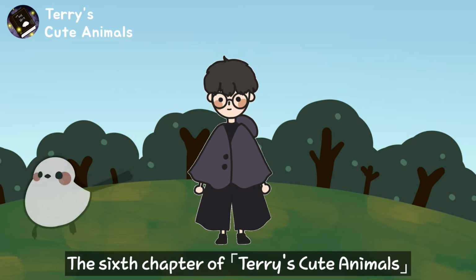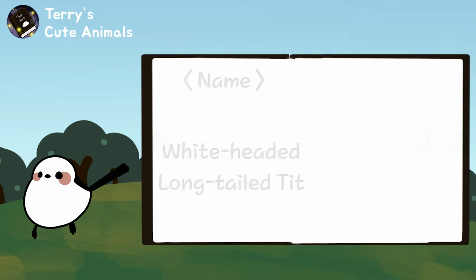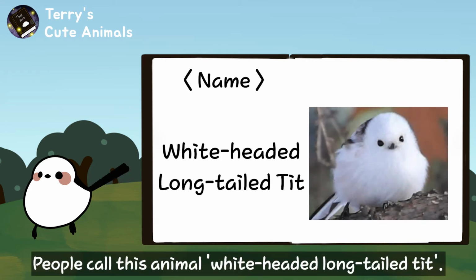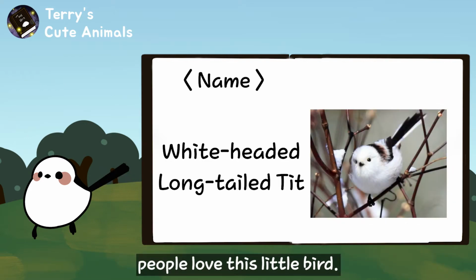The sixth chapter of Terry's Cute Animals is about the white-headed long-tailed tit. People call this animal white-headed long-tailed tit because of its tiny, round, and pure white appearance. People love this little bird.